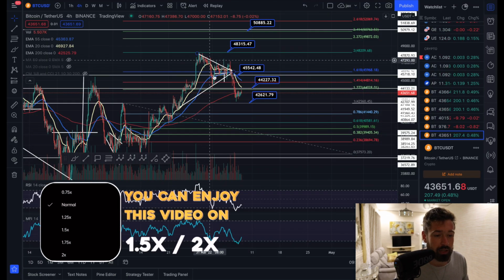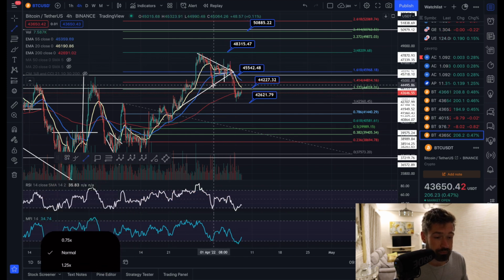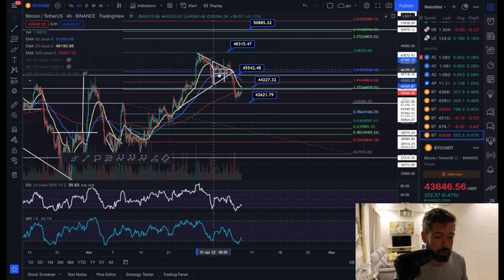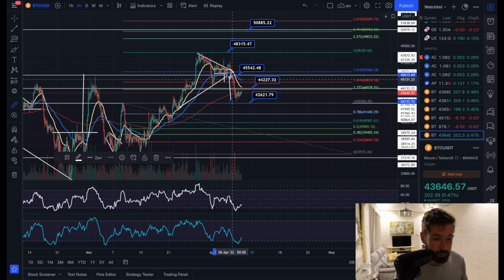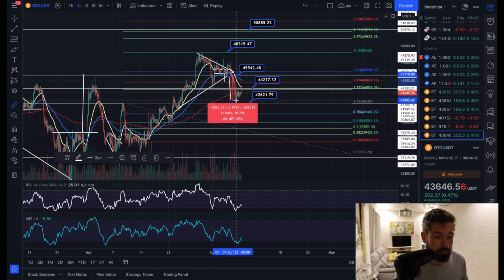So we broke down out of our symmetrical triangle. What you can do is measure the body, take it to your point of breakout, and you can see the target was met perfectly. So that was a nice little short opportunity if you are a breakout trader of about 6%.